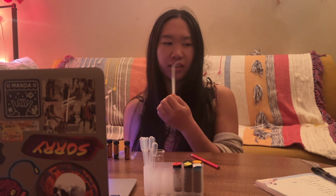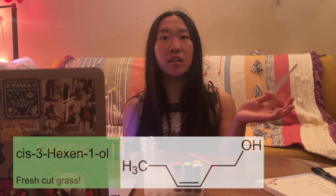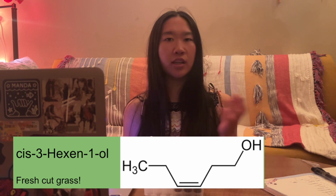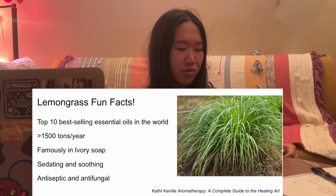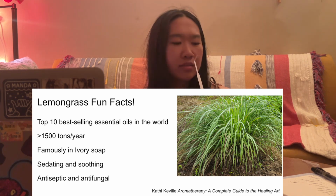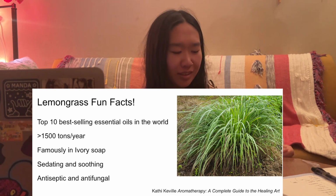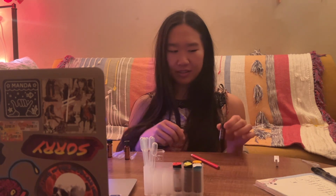that uplifting quality. And then there is a fresh cut grass note, very similar to just cis-3-hexanol, fresh cut grass, but all of that together. Please tell me if you also think that Fruit Loops smell like lemongrass. It's calming and uplifting. Let's try the chamomile next.